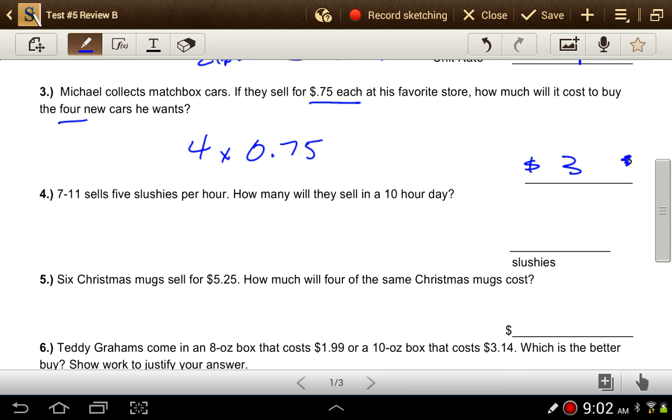Okay, for number 4, 7-Eleven sells 5 slushies per hour. How many do they sell in 10 hours? All you're going to do is 5 times 10, which is 50 slushies. Okay? Just printed weird, that's why some of these things are all over the place. Okay, the 7-Eleven, that's numbers, but that's the name of a store. That has nothing to do with what we're selling in the problem.